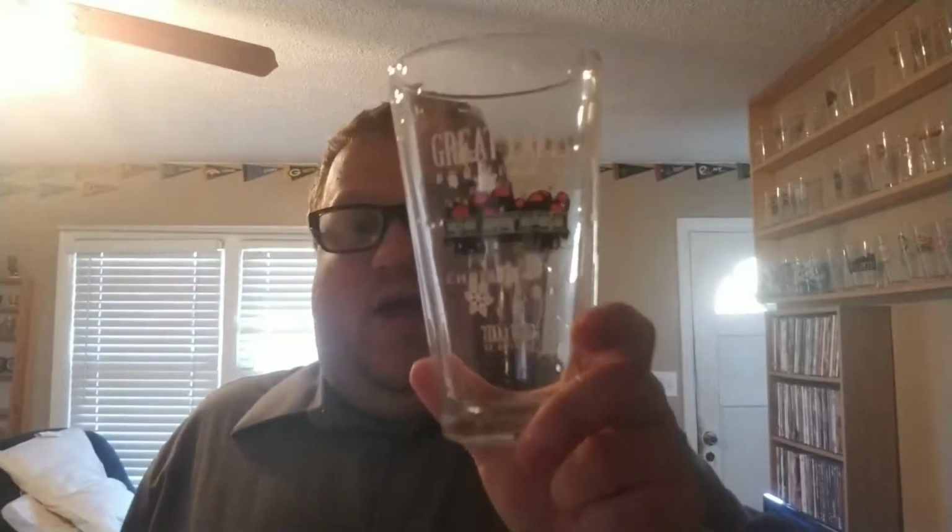I was at the brew pub a couple years ago and picked this up. First time really drinking out of this glass, and this is awesome. I live for this. There's that Great Lakes glass. I think it was $4, maybe $4.99. But boy, is this one of the best, folks.